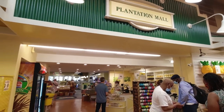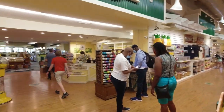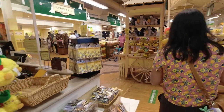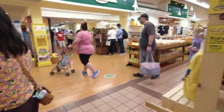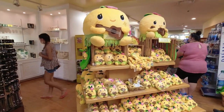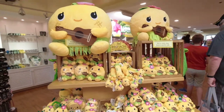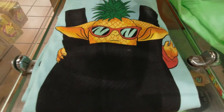Plantation Mall. So we came from over there. Now we're gonna head over there. That's a cool shirt. The jumbo one. No, not for sale. Oh, it's not for sale. Jumbos aren't for sale. Grogu?